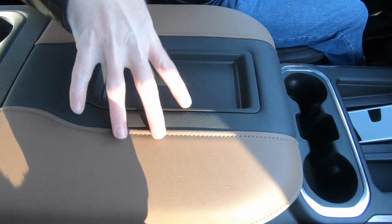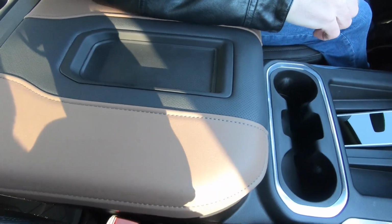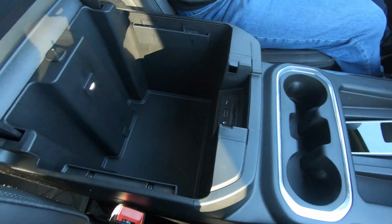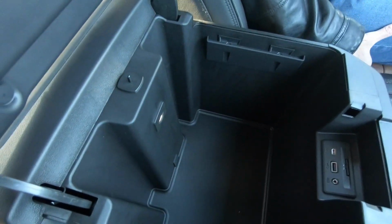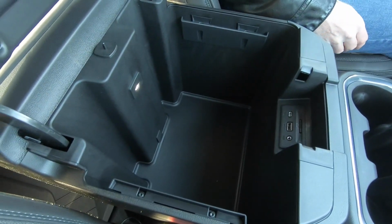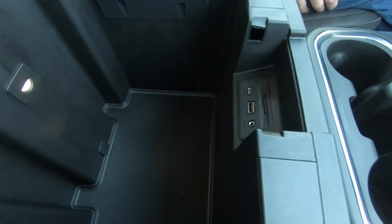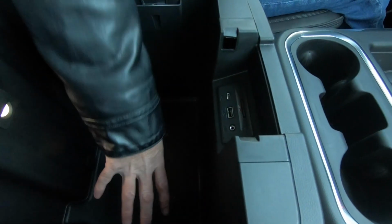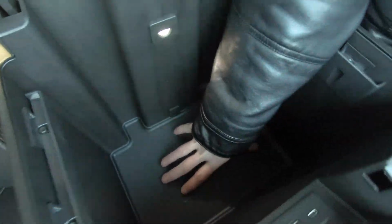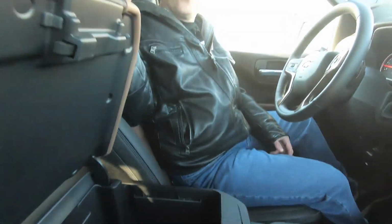And really the multitasking lid for the console right here, not only an armrest for the driver and the passenger, but there is so much space in there. I almost wonder if I said hello in there if I'd get an echo back. It's a huge console and more connectivity right here. Got the USBs there, quite a bit of options here. I'm going to tell you what, that is a nice deep console. But one thing I would like to do, of course, is hop out on the road and see how this truck drives and handles. So let's do that right now.